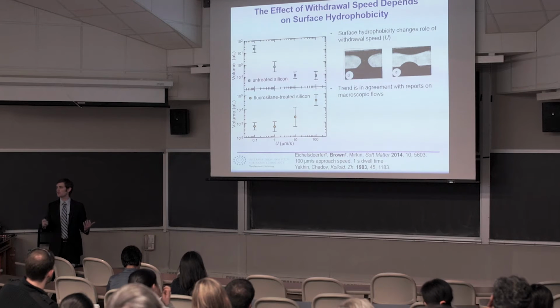But as you slow this down, you basically give the fluid time to decide which plate it wants better, and it moves to the surface with the lower contact angle. And so this mirrors qualitatively what we see. We see that as you slow this process down, you're giving the fluid a chance to realize that it would rather not be on the surface and would rather be on the tip.